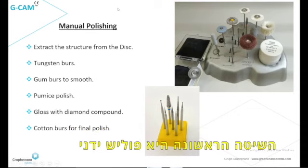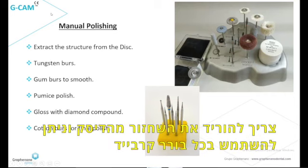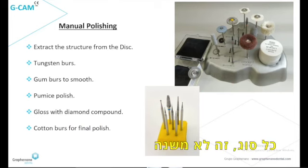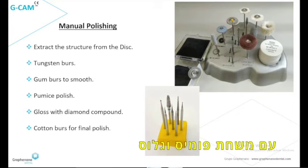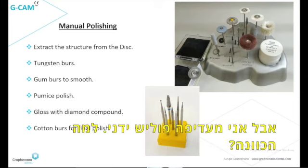The first finishing is the manual polishing. We have to extract the structure from our disk, and we can use any tungsten bur that we want, any type. It doesn't matter. Then we have two options. We could make a conventional polishing like a PMMA process with pumice polish and gloss, but I prefer to make a manual polishing. What does a manual polishing mean?